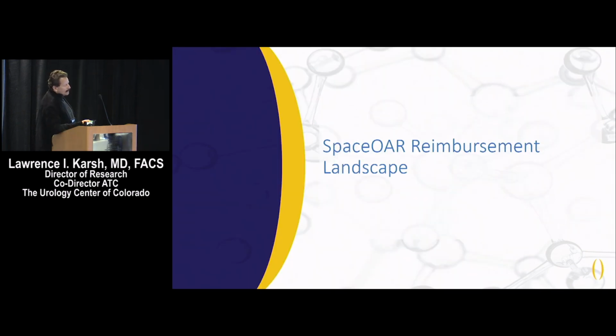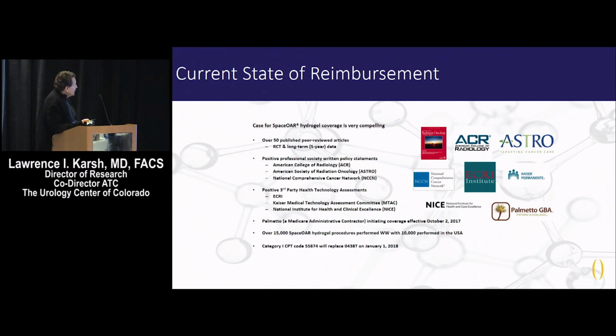So when we look at the reimbursement landscape, it's now being covered by many payers. We've got lots of data out there. It's been endorsed by a number of different societies, the American College of Radiology, the American Society for Radiation Oncology, ASTRO, as well as the NCCN. And more third-party payers are looking at this and paying. Palmetto approved it in October of 2017, and there have been over 15,000 SpaceOAR hydrogel procedures performed, with about 10,000 in the United States. And it now has a category 1 CPT code which began on January 1st, 2018, so we should be seeing some reimbursement.